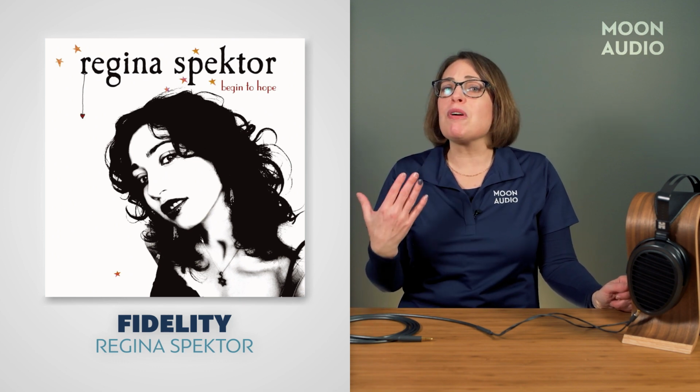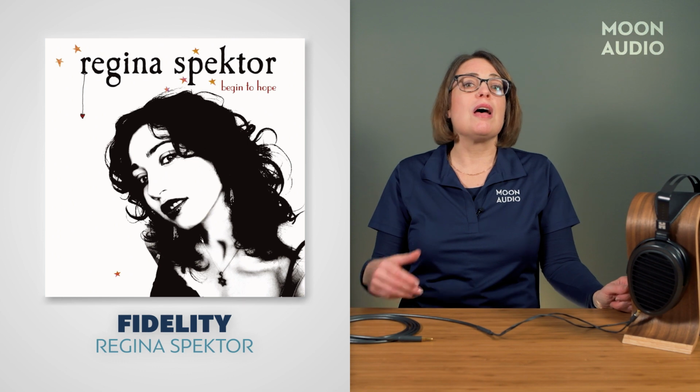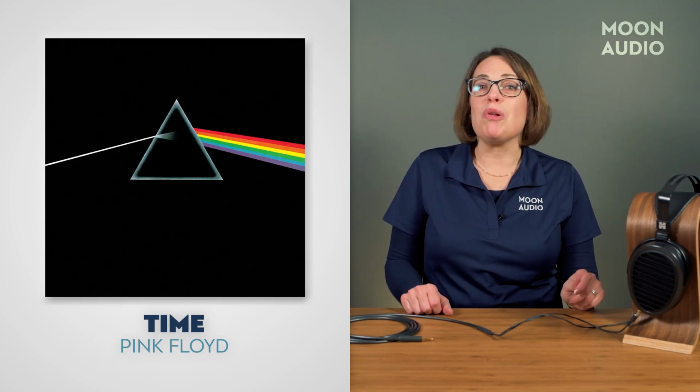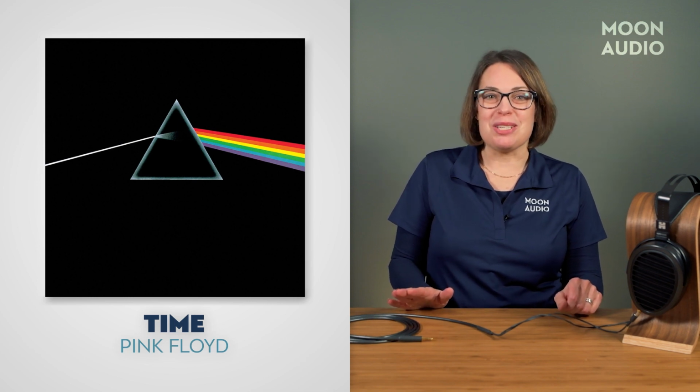There wasn't a hyper focus on vocal detail like I get with the top of the line SUSVARA, but it was more than adequate. For something moodier and grittier, I turned to an old favorite, Pink Floyd's Time. This was also quite pleasing to me on the Arya Stealth Magnets.